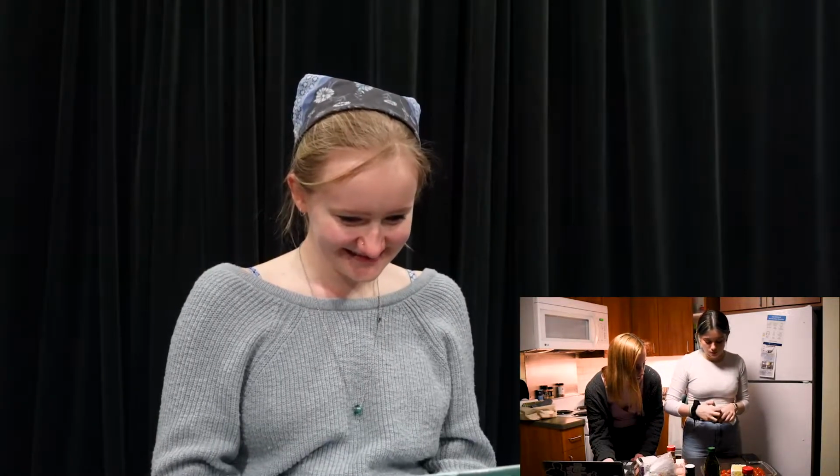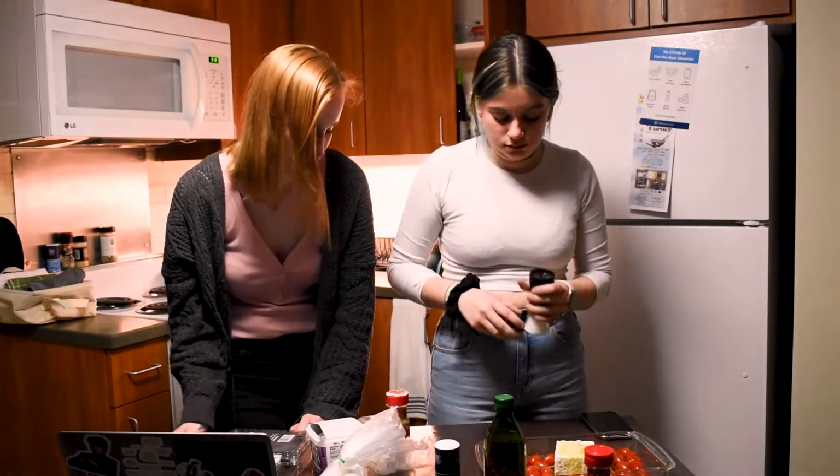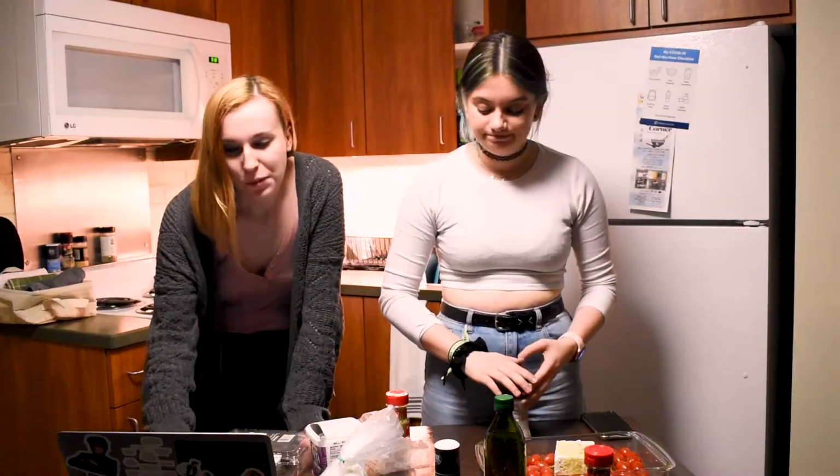Do you want a heart attack? Sure. And they seem to be seasoning decently. A lot of new cooks tend to under-season.